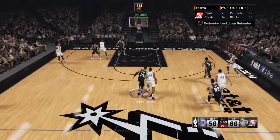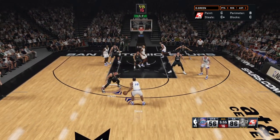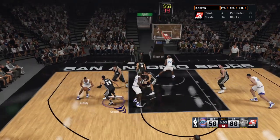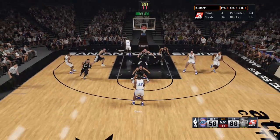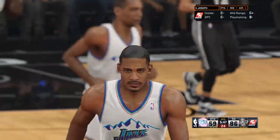Now Davis. The pass to Isley. Back to Davis. This one for three. That's good. Davis has got 6 here in this quarter.